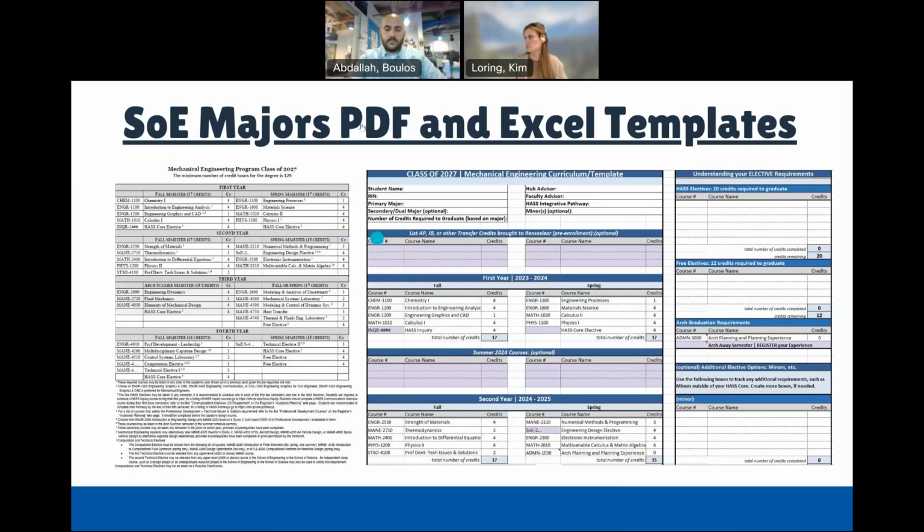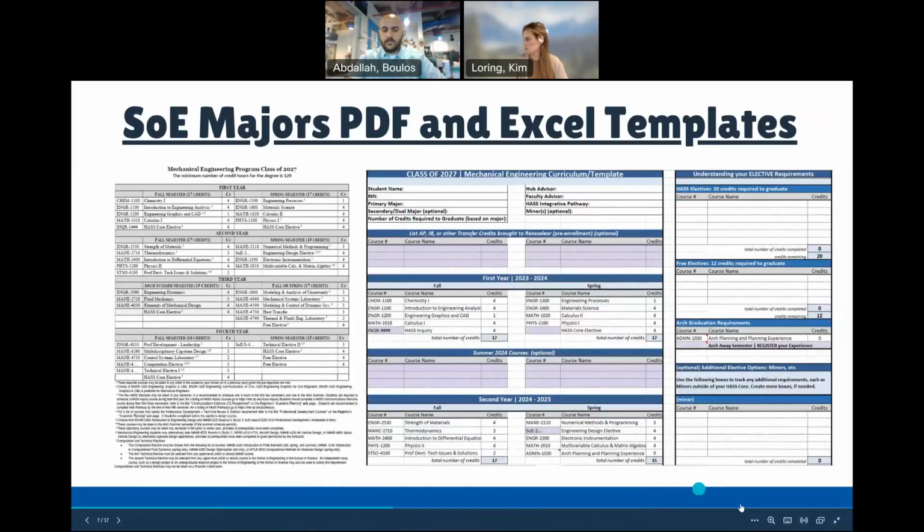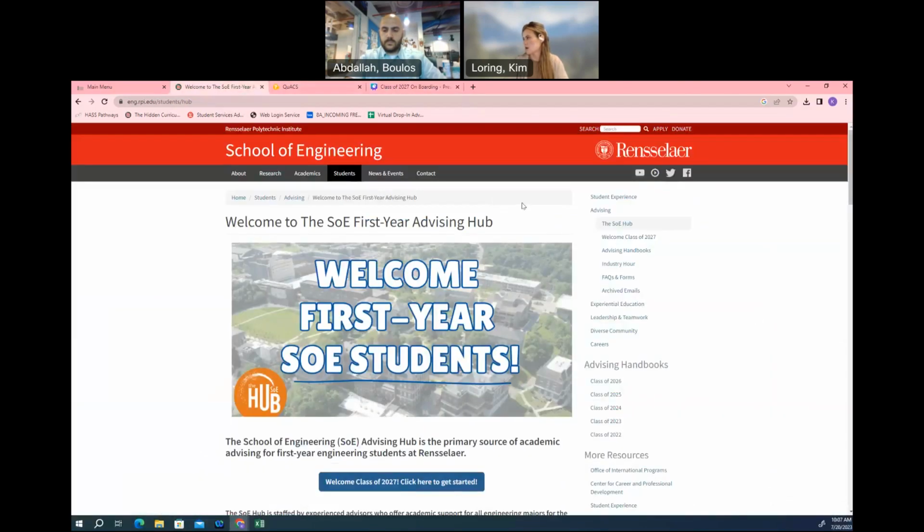I'm going to stop and go to... That's not what I wanted to do. Let me go back. I'm going to go to the SoE Hub's website. So this is where we house everything when it comes to the engineering hub. When we talk about templates, anything like that, as long as you have this website, you pretty much have all the resources, or at least the buttons to get to the resources housed in that one area.